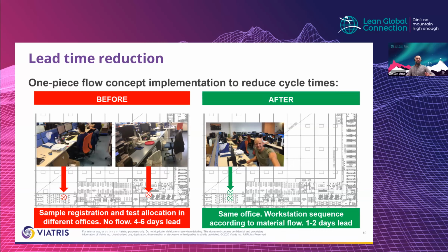These samples needed to be registered, labeled, and assigned to the appropriate test. As soon as the first workstation completed its task, it physically passed the samples to the next person, and it was now their turn to do his or her job. That was the calling to perform. Once this colleague finished, she or he passed the samples to the next person to verify the accuracy of the test allocation.